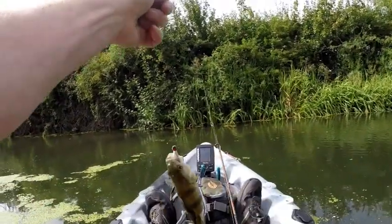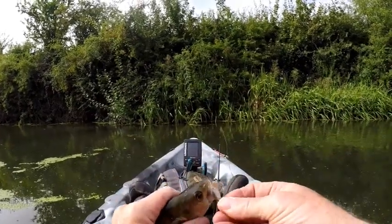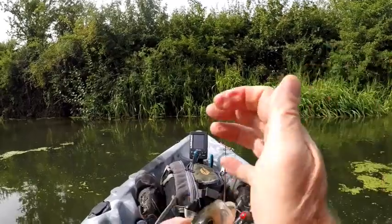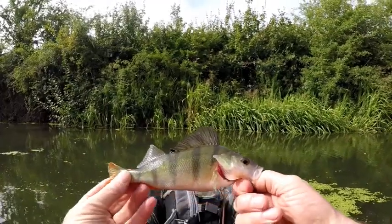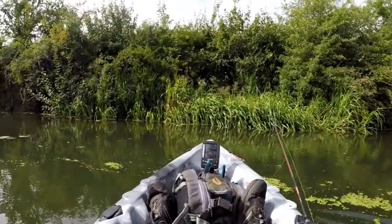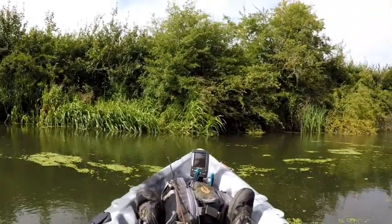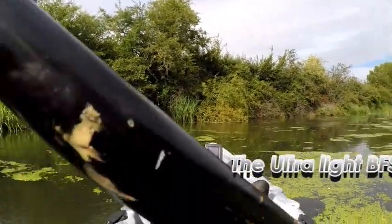Oh, look at that. I've caught a tiny perch, well not tiny perch, but a perch out of practically the only clear bit of water on the canal. The rest of it is all covered in green slime. So it's chasing down the little lure. So I'm fishing the ultralight and a Lake Fork shad boot tail, which you get from AGM.